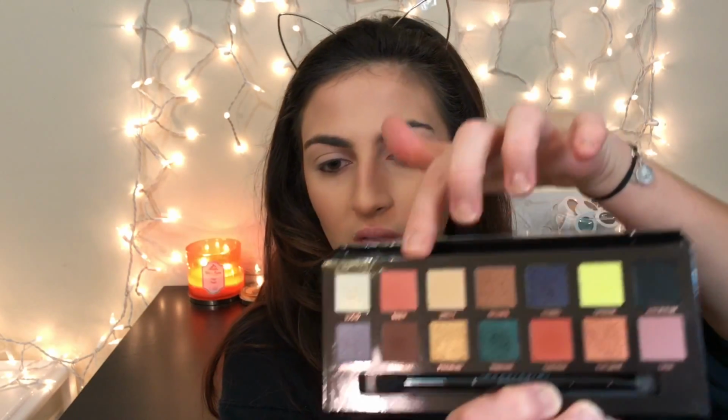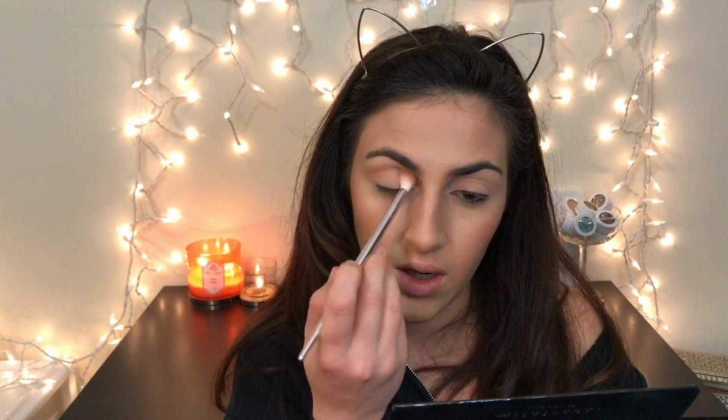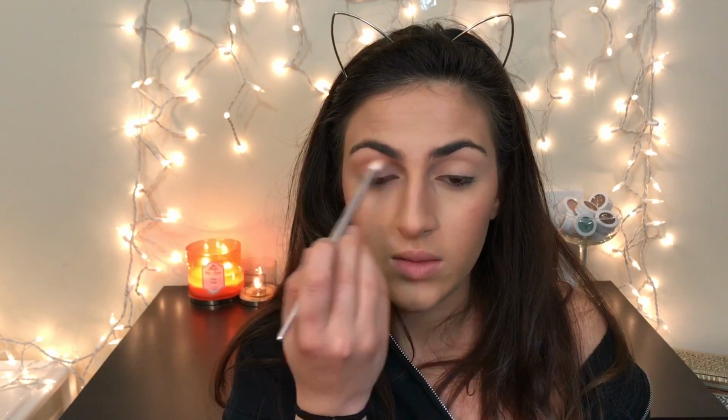I keep all my ABH palettes in their box because this velvet gets dirty so easy. First time using it today and already it's stained. So I'm going to be going in with a blending brush from that same Wet n Wild collection and going in with the shade Unity right here, just a neutral beige skin tone color. I'm just going to be starting that in our crease. There's definitely still Saturn left on this brush, but that's fine. I'm just going to be working that into my crease and blending it out to start our transition.